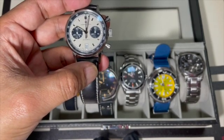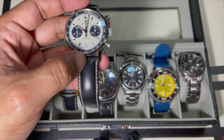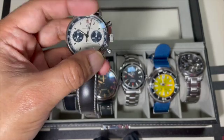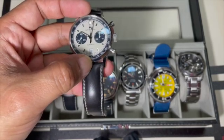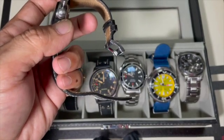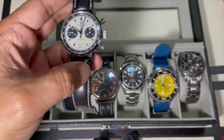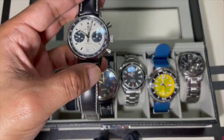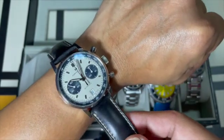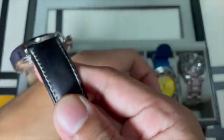This is a stainless steel case with a fixed bezel, 40 mm case size, thickness is 14.45 mm. Water resistant up to 100 meters. Just nice. So this is a chronograph.